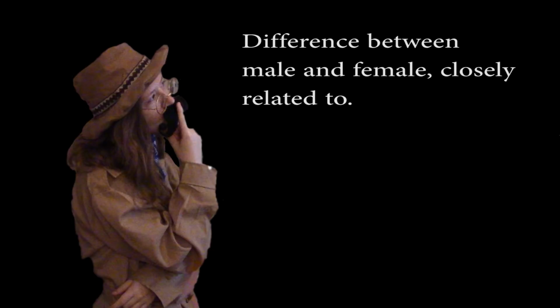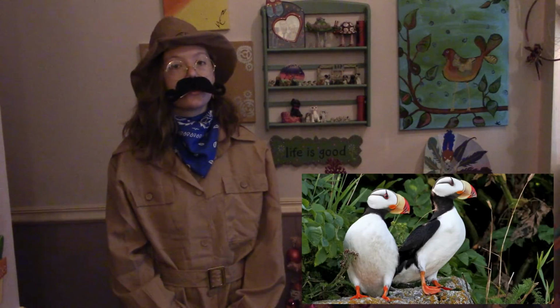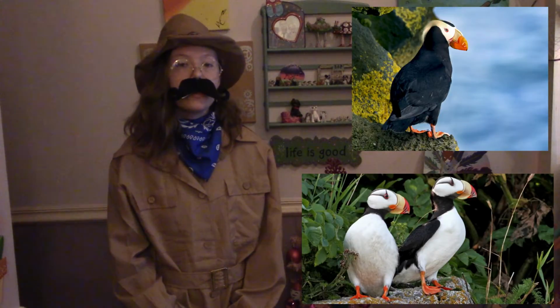The difference between male and female, and what is it related to? The Atlantic puffins are in a family with two others. There is the tufted puffin and the horned puffin, which are bigger than the Atlantic puffin. And unfortunately, there are no questions to answer, so that's gonna do it for this video.